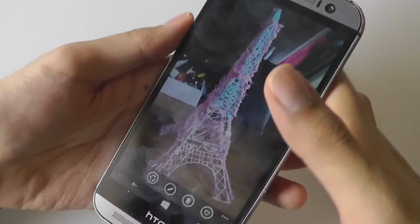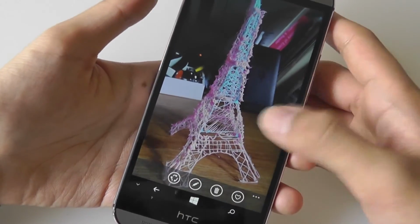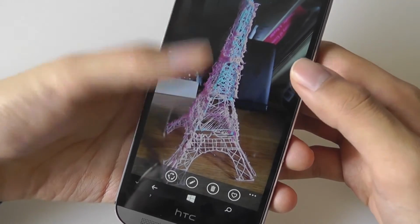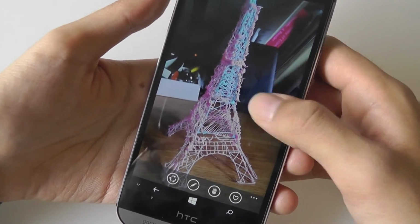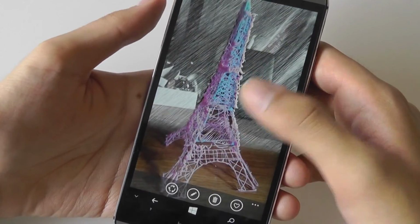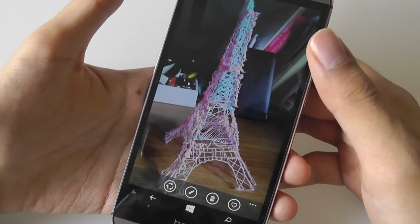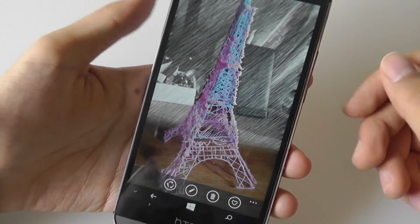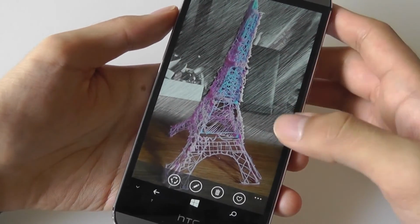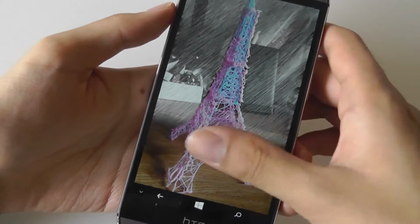So taking a look at some shots that I took using this software suite, this is a 3D printed Eiffel Tower, and you can see the background is kind of fuzzy, blurred out, which is the effect I was going for, but this is just created naturally by the camera and tapping to focus. But this is a filter that I applied using the HTC app. You can see that it creates kind of a shadow background in the back.